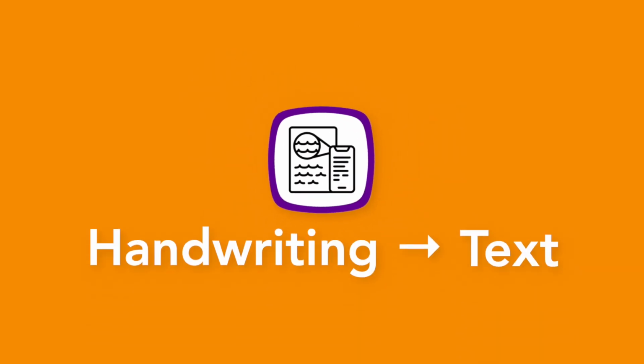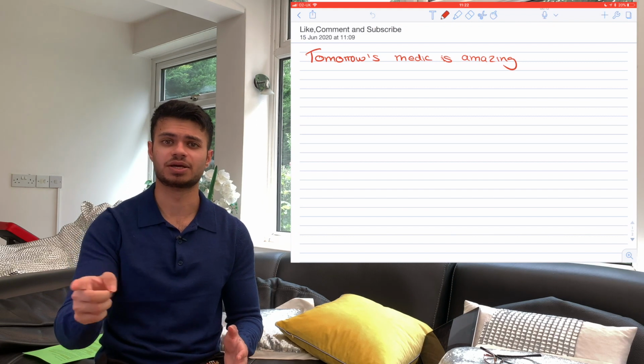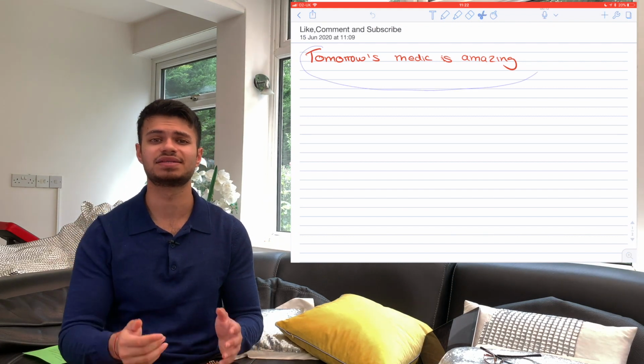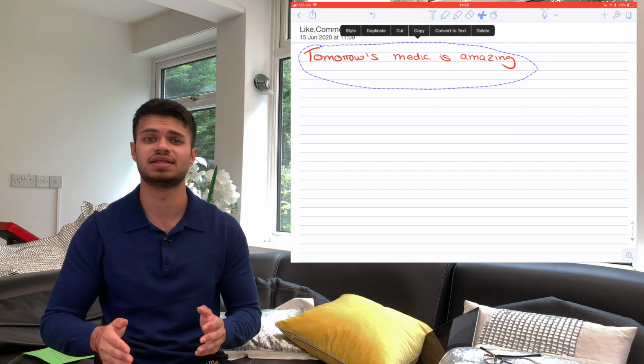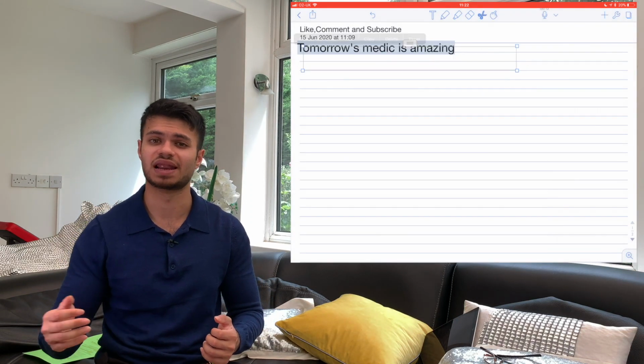So moving on now, I love the whole handwriting to text feature. So essentially all I have to do is, if I'm just scribbling something down, I can put a circle around it and click it, convert it to text in an instant. And what's more, you can actually specify this for different languages.